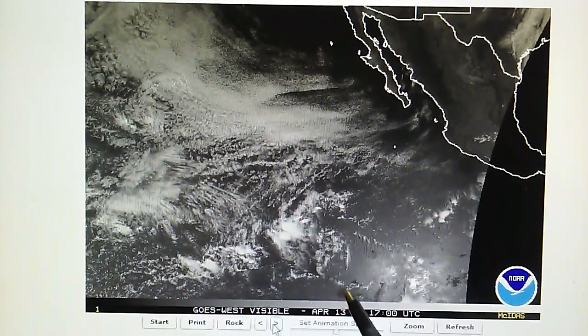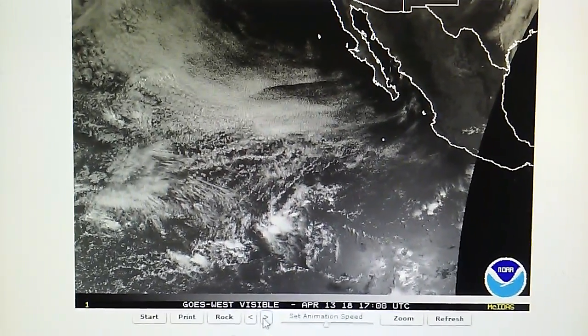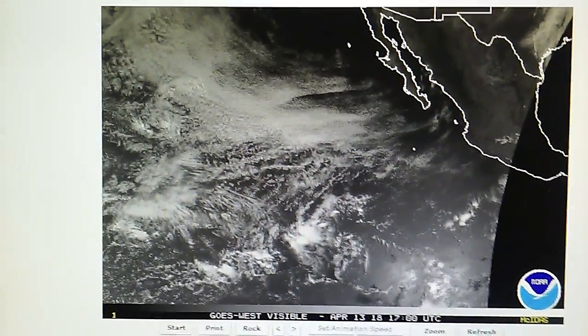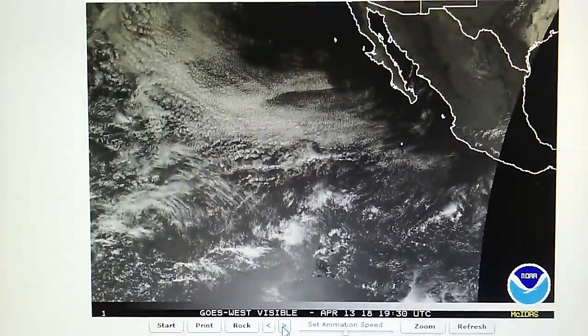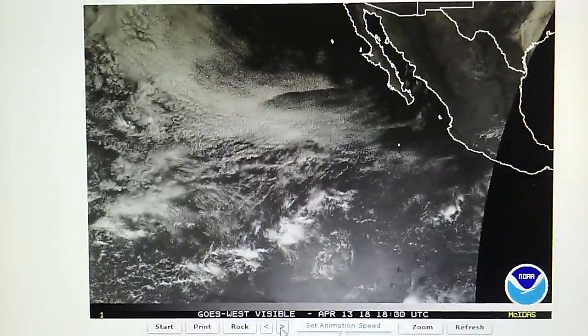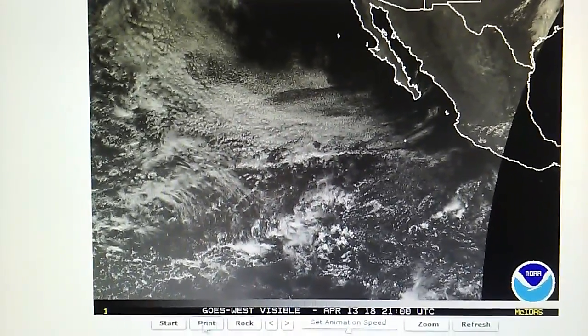Right here, there's a little semicircle. That is a pressure wave. It's fairly well defined. Let's see if we can capture that again here. I'll just let it run.